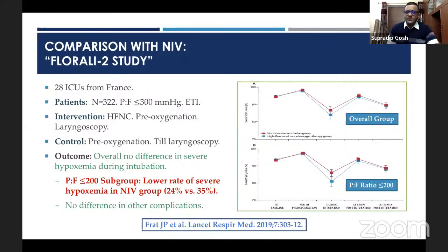They studied 322 patients for pre-oxygenation, either with HFNC or with non-invasive ventilation. What they found was that HFNC could be continued even during laryngoscopy, whereas non-invasive ventilation could not be continued during laryngoscopy. And the outcome, they did not find any difference in severe hypoxemia during intubation. However, in patients with a PF ratio of less than 200, there was a lower rate of severe hypoxemia in the NIV group. So just to cut the story short, utilizing HFNC is overall the same as non-invasive ventilation, which is almost like a standard of care now.